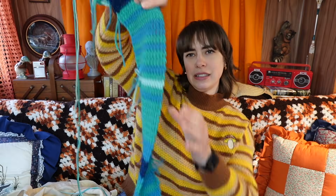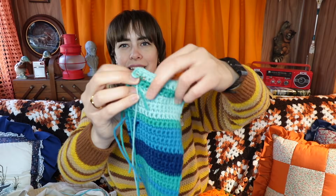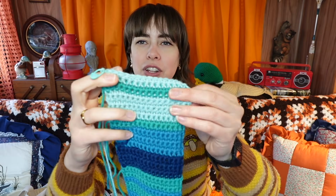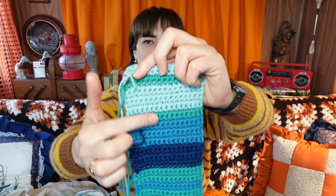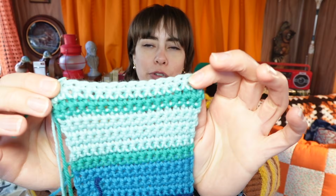This is the little snake so far. Look how cute these colors are. I am really excited to see how the 40s are gonna look with the 50s, because then that's when we're gonna get into the yellows and the orange colors, which I am so ready for. I love this color right here. It is such a beautiful color, especially how it goes with the 30s.